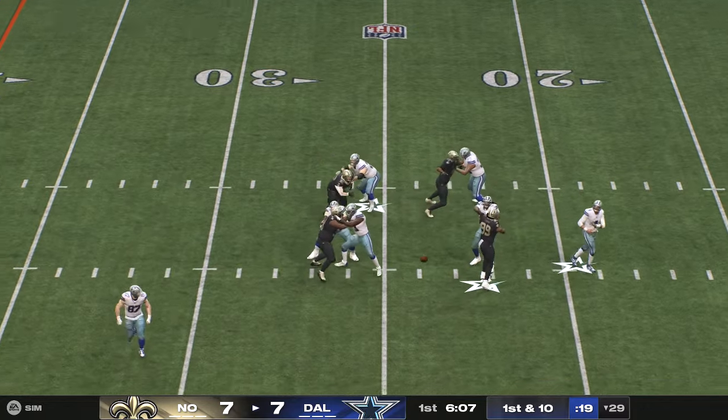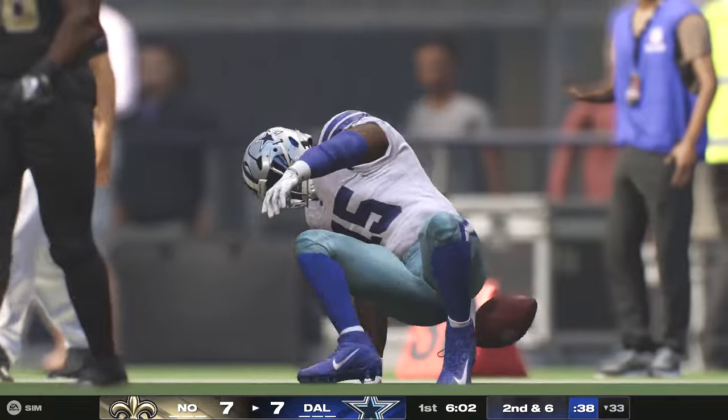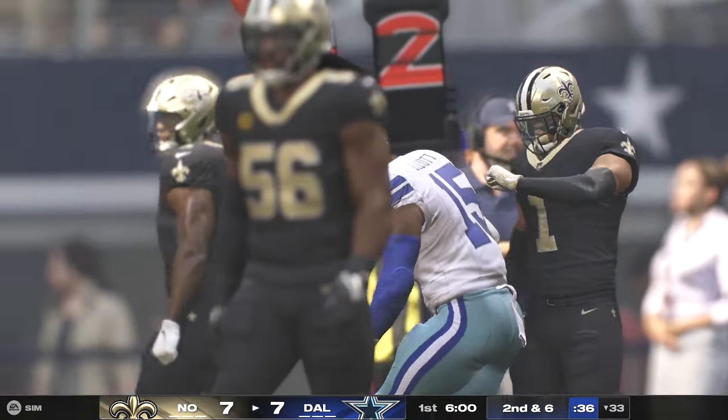Operating from the gun, here's Dak. That's complete to Elliott. And they'll get about 4 here as he is taken down.